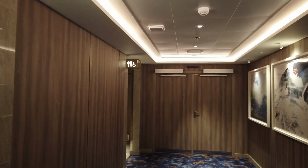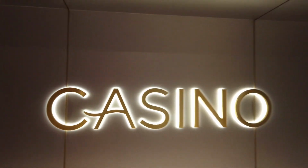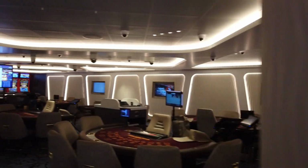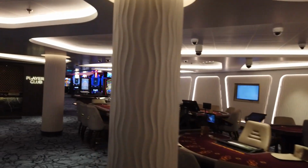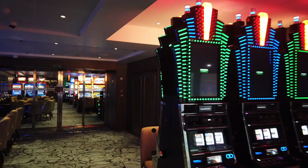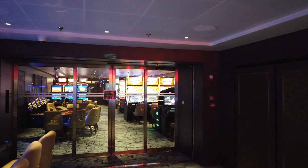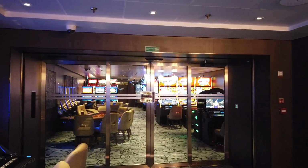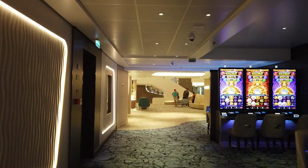Now here's the bathroom if you're looking for it. It's right in front of Cagney's, coming across the ship from the Commodore room. The Prima has a very large casino for the size of the ship. It has both smoking and non-smoking options. The smoking section is behind those glass doors. It is smaller than the non-smoking section, but the non-smoking section does not smell like smoke. So I think that's a huge plus for those who like to gamble without smoke.